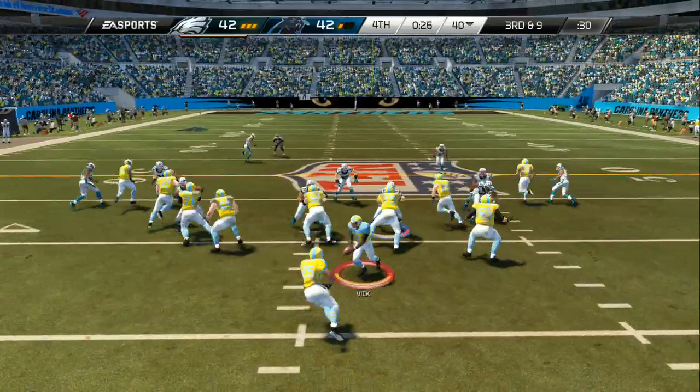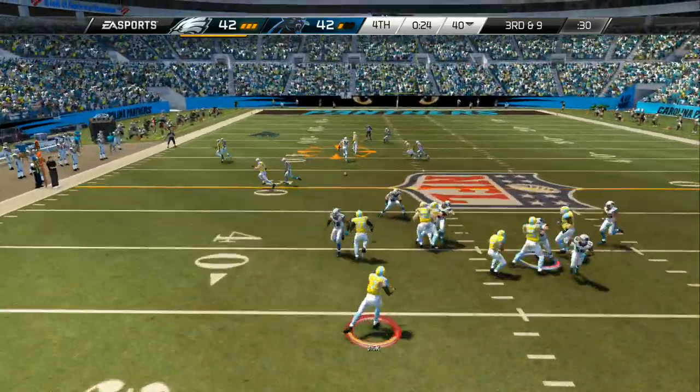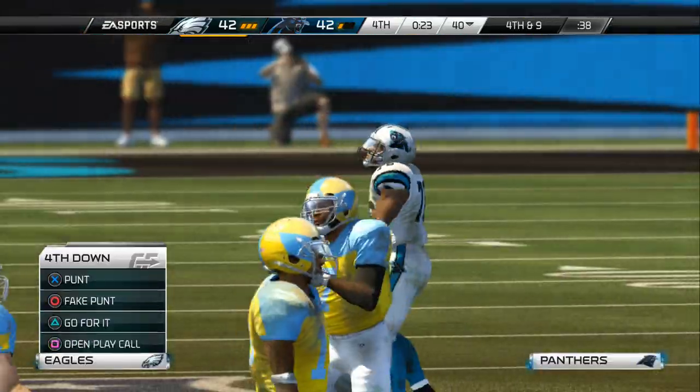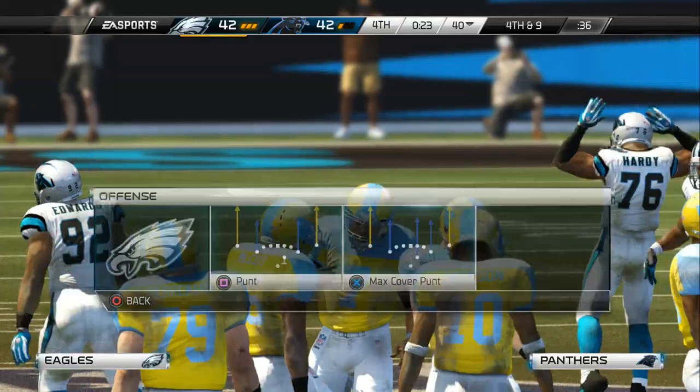Michael Vick will be under center. Third and nine. Play fake here. The pass falls incomplete, and they fail to pick up a first down on this series.